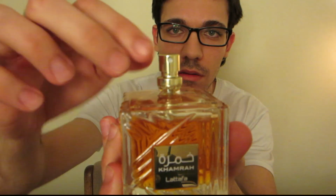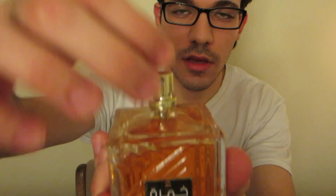However, this part right here where the collar is got stuck onto the cap and I had to remove the collar and now the cap doesn't sit there, so kind of sucks, but the bottle still looks relatively nice. This fragrance has got cinnamon, dates, praline, and also some vanilla and some tonka.